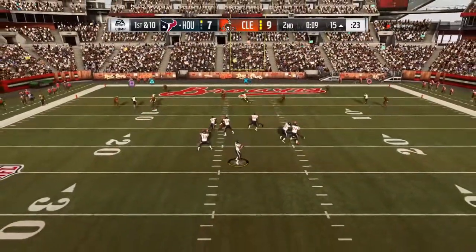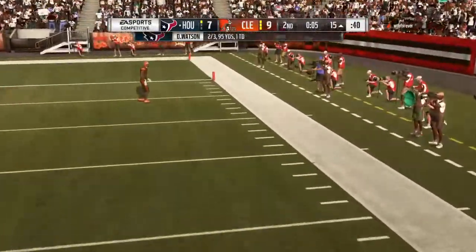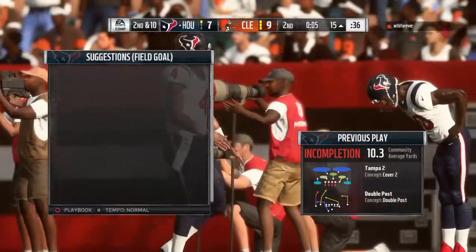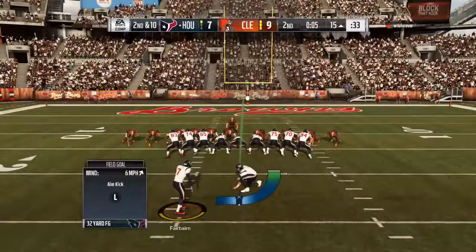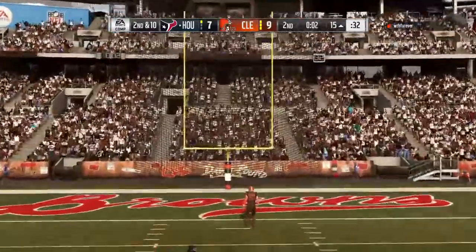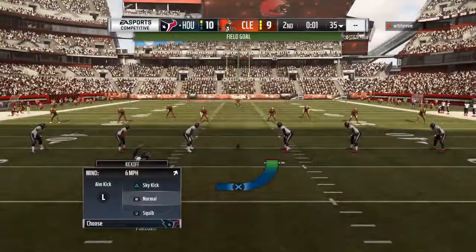On first down, it's Watson. Flush to his right. And that is incomplete, stopping the clock with 5 seconds to go. So on second down, the field goal unit is on here as they try to get 3 before half. The kick by Fairbairn is good. And they take the lead here by a point, 10-9.